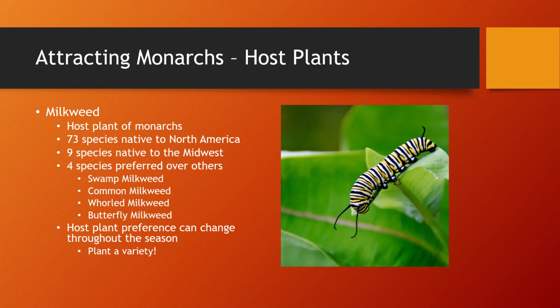There are 73 species native to North America, 9 species native to the Midwest, and 4 species that are preferred over the others in the Midwest by monarchs. And those are the swamp milkweed, the common milkweed, the whorled milkweed, and the butterfly milkweed. And host plants can change throughout the season depending on availability of food and whether or not it's been rainy or dry and how late in the year it is. So it's a good idea to plant a variety of milkweeds for monarchs.